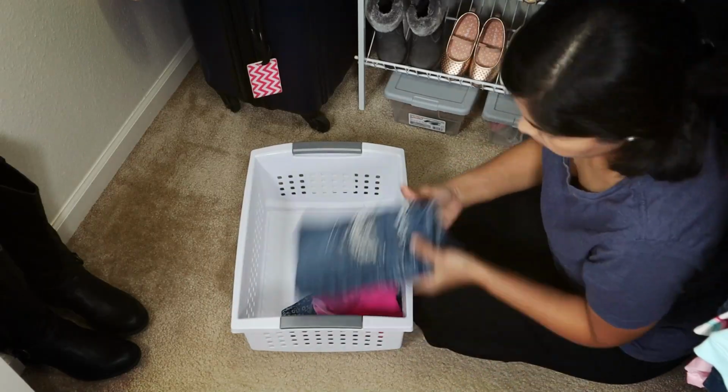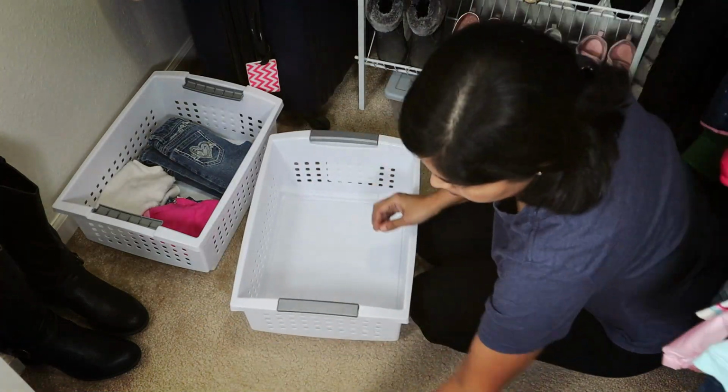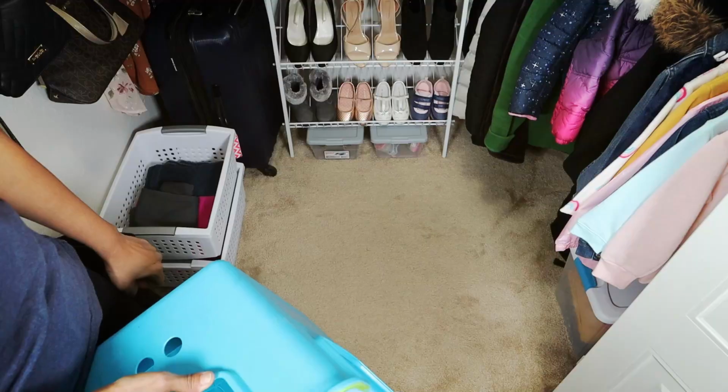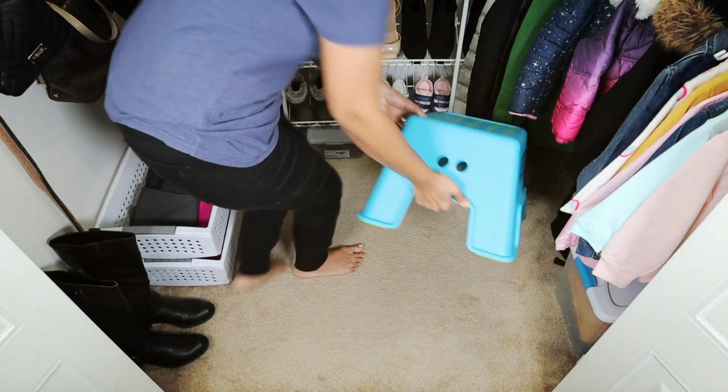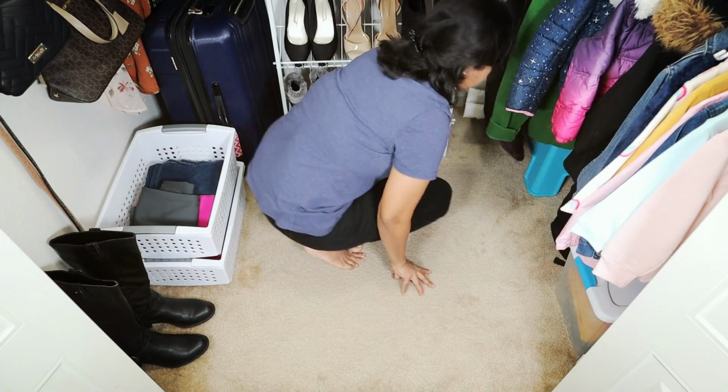I use the stacking storage bins to store the in-between clothes, as hanging the clothes which are semi-dirty gives the closet a messy look. I have used the dead space between the floor and the hung clothes to store a step stool to reach the upper shelves.